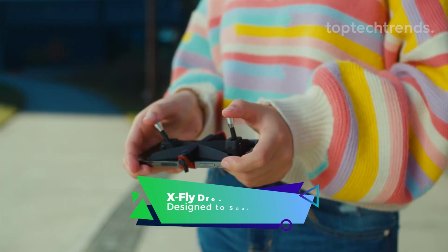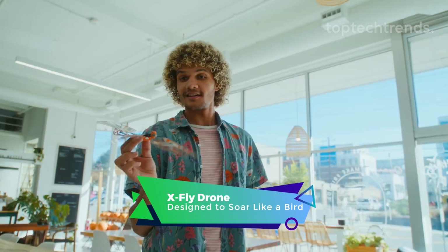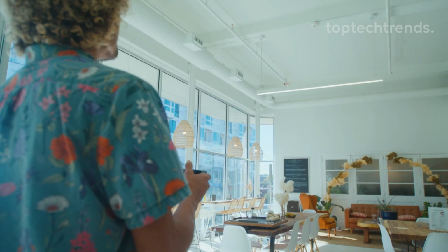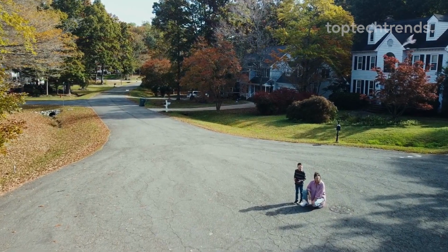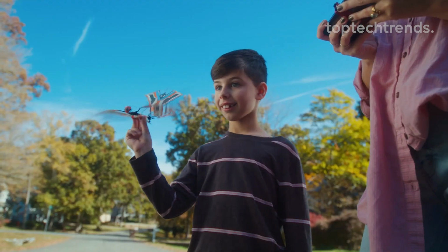X-Fly drone designed to soar like a bird. Get ready to meet the drone. That's not just a gadget, it's practically a flying superhero. The X-Fly. This ain't your run-of-the-mill drone, it's an upgradable marvel, armed with tech so advanced, it's practically from the future. It doesn't just fly, it dances through the air like a pro, replicating the moves of birds and insects.